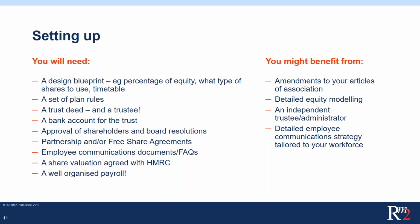And you're probably sensible to put in place a fairly key timetable in terms of setting up the trust, appointing the trustees, opening a bank account, when you're going to be setting out your communications plan. So maybe you start with a teaser to employees going, we're going to be doing this plan and have a think about it and here's some information. And then you launch a fuller communications program closer to the actual launch date, when you're in a position to actually start handing out invitations to employees. So I think a timetable and a blueprint is quite important before you actually start doing anything.